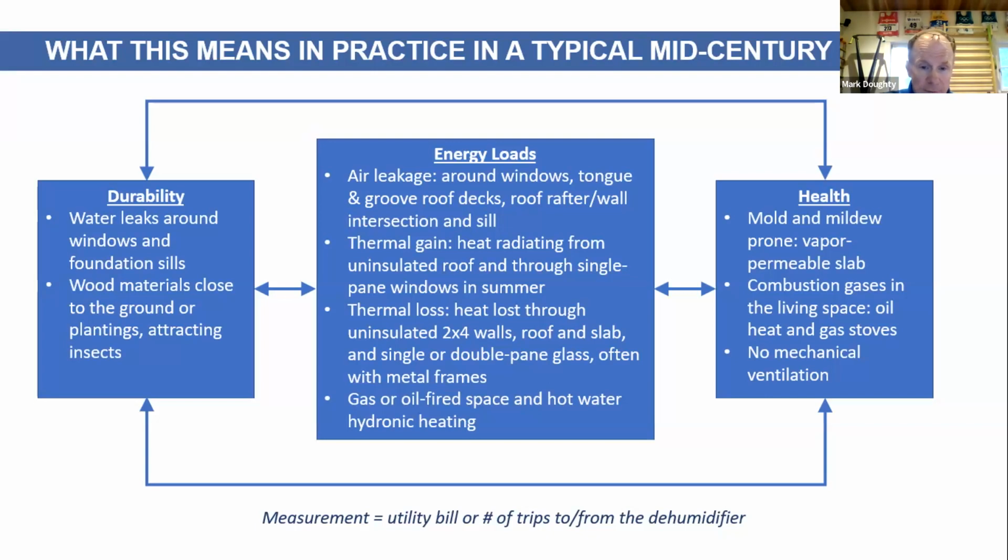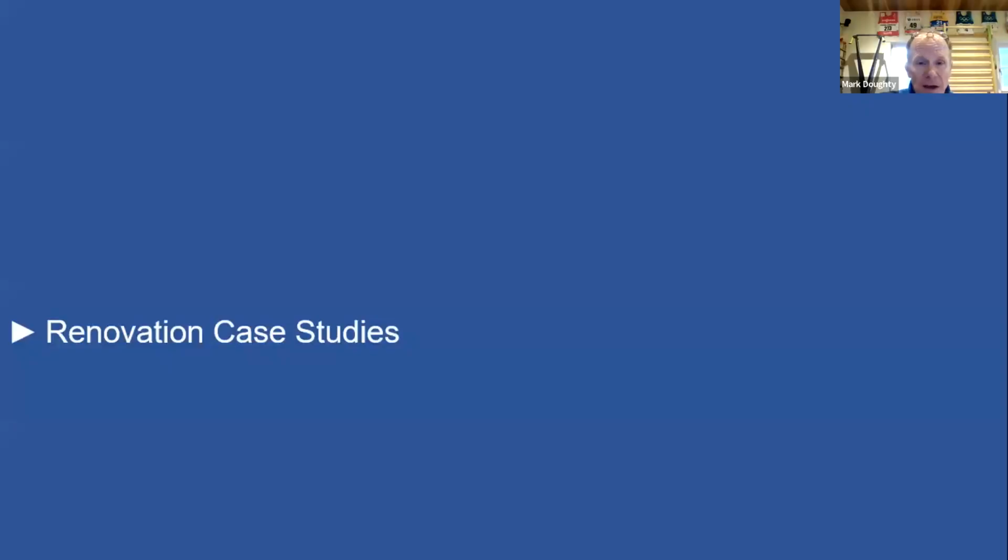It's your utility bill, or it's the number of trips you have to take to and from the basement to clean out the dehumidifier. I love that. So here we have Colin going to take you through some actual case studies and just point out some of the areas where this hierarchy comes into play.